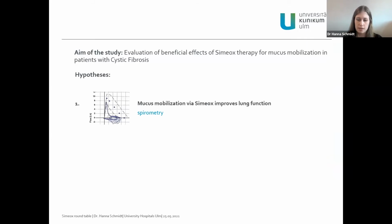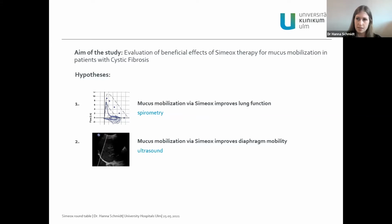We based the study on three main hypotheses, which we addressed in the study. So the first was if mucus mobilization with Simeox can improve lung function. This was assessed with conventional spirometry. The second was if Simeox can improve diaphragm mobility. This was investigated with an ultrasound-based analysis. And last, we expected Simeox therapy also to affect sputum properties, and we therefore measured sputum viscosity and DNA concentrations in spontaneous sputum samples.